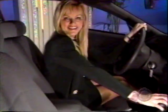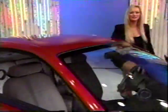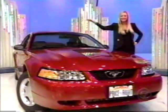Mustang Coupe. Feel like a kid again behind the wheel of this all-American classic. The car you've always dreamed of comes with automatic overdrive transmission and a single wing spoiler. Plus, rear window defroster, the Ford Mustang.